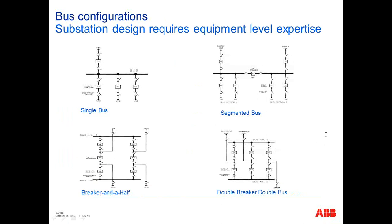Substations come in various configurations. For example, you can have substations on the medium voltage side where the configuration is normally a single bus or sectionalizing bus. But on the higher side, you can have configurations like the single bus, the main and transfer bus, breaker and a half, and double breaker or double bus.